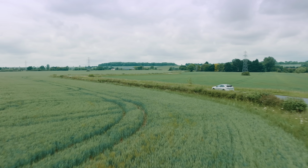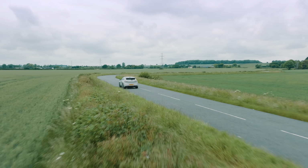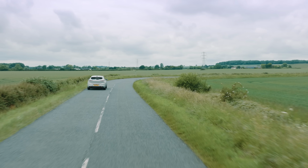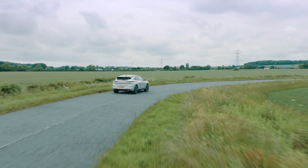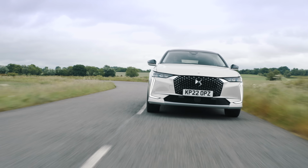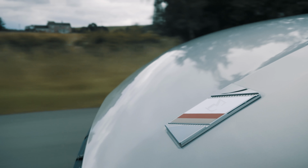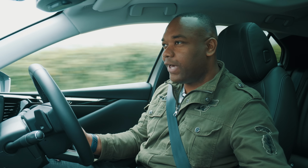That battery living under the boot is a pretty healthy size, 12.4 kilowatt hours to be precise, and this allows the electric motor to lend a hand, meaning the petrol engine doesn't have to work as hard and burn as much fuel. The fuel economy numbers are insane, although that does depend on the state of charge and on which mode you're in. There's a little switch down here on the center console.